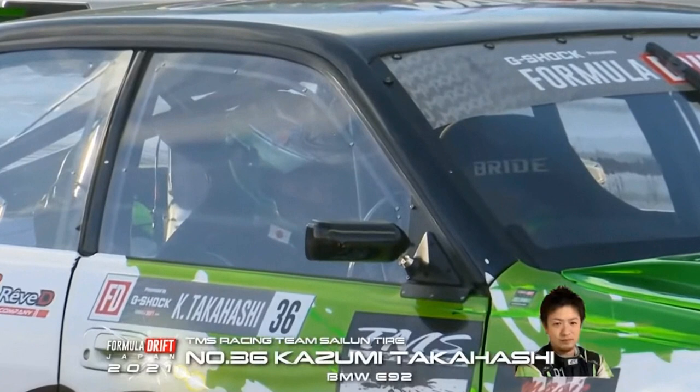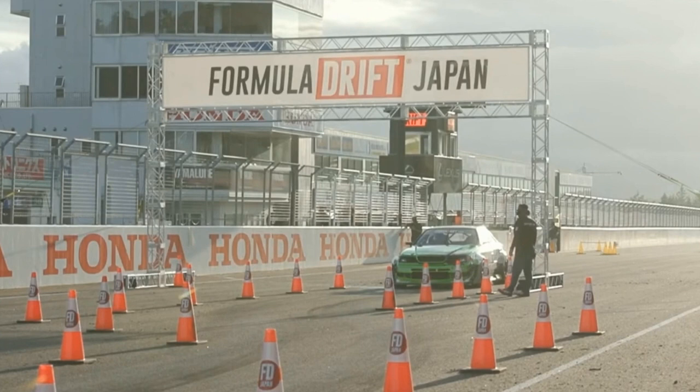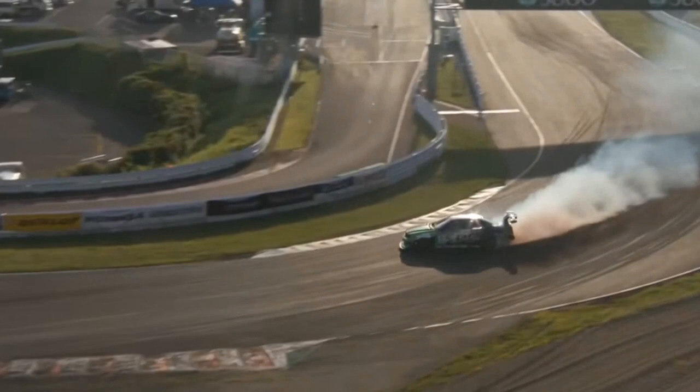Started to drive the beginning of this series all the way till now. So let's move on to the next driver, number 36, Kazumi Takahashi. Like we talked about earlier, he was in the E92 BMW, but now he's got this new Mark II that he brought out. Beautiful build, 950 horsepower, and it only weighs like 1,100 kilos, so super light car. Here he is initiating early in the 3 cone.